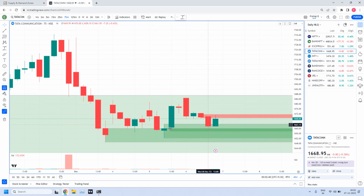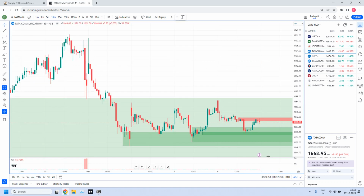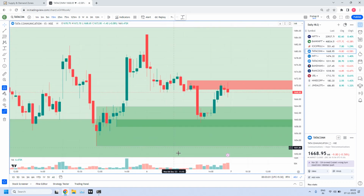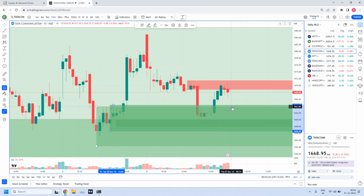Now today prices entered into this. Because the risk is high, we have to fine tune to the lower time frame than the 75 minutes. So in the 15 minutes, we have a very big demand zone, something like this. Because this risk is high, you have to fine tune inside this.